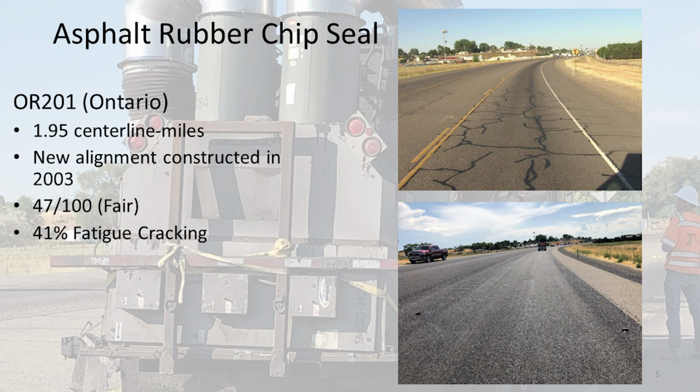We did have one big, well, it wasn't big. It was one asphalt rubber chip seal project. There were actually 2 sections of 2 different highways combined. The first section was in Ontario, which is basically on the Idaho border there, 1.95 centerline miles. This section was paved in 2003 with a really stiff, dry mix, and so there was a lot of top-down cracking. It was actually rated 2 points above a poor condition whenever we put the chip seal down.